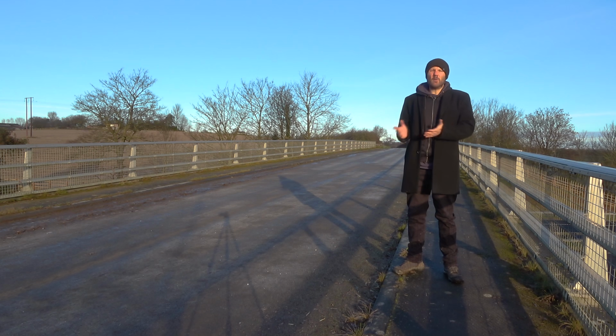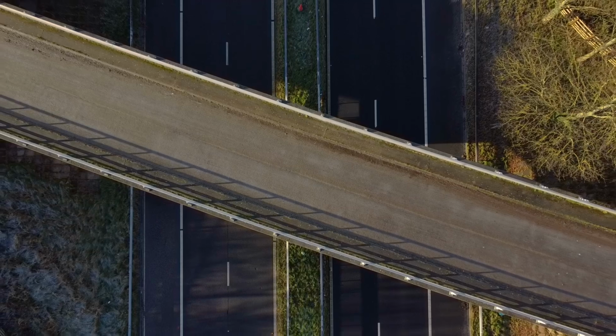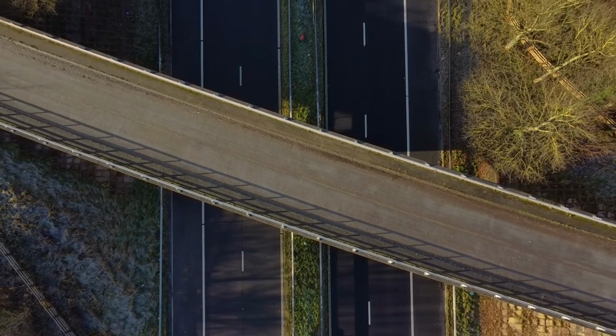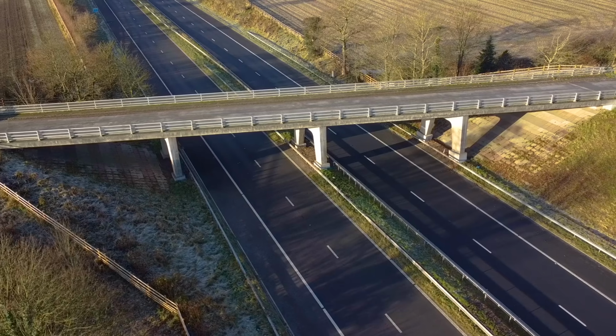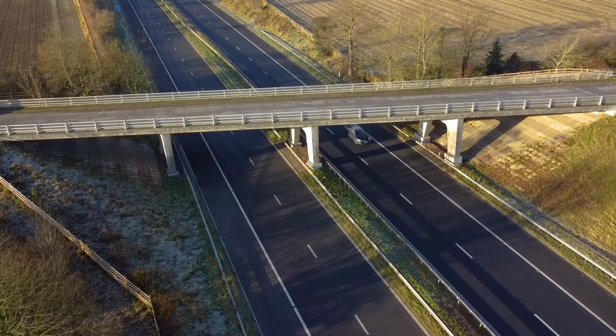Back to the motorway, and Moor Lane crosses over the A66M via a fairly normal bridge, but not only is this bridge a fantastic example of 1960s concrete design, it has a story associated with it that I've not seen or heard of on any other motorway bridge. In 2017, it was reported that a gentleman got caught short, shall we say, and ended up relieving himself over the side of the bridge onto the passing traffic below before getting into his vehicle and going about his day.